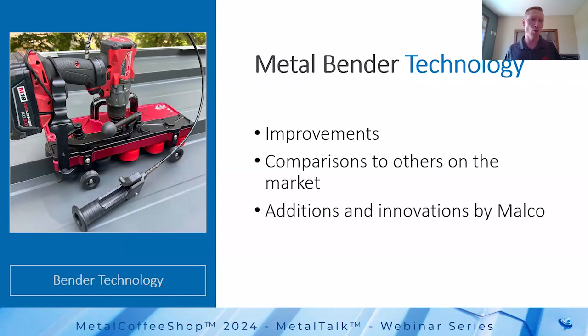So this is the first 2-inch power assisted seamer that's on the market. Pretty exciting for Malco, because usually 2-inch standing seam you're going to find more on commercial applications, where 20 plus square jobs are pretty common, and these tools will run all day without a break as long as you have batteries for your battery drills.